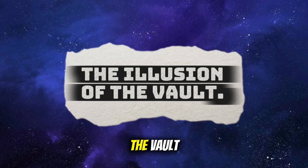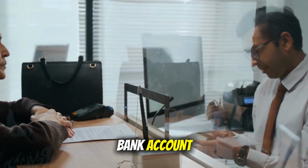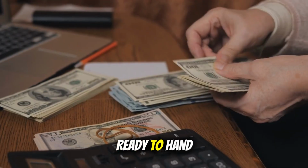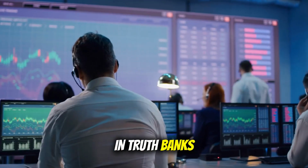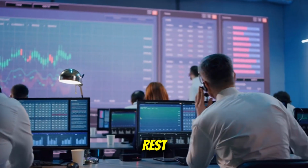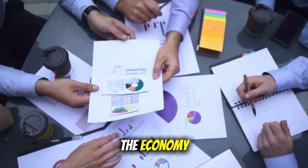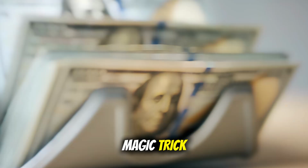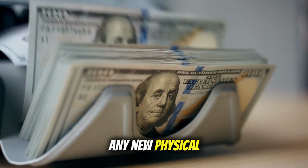The illusion of the vault. Most people believe that when they deposit $1,000 into their bank account, the bank locks it away, ready to hand it back anytime. That's not what really happens. In truth, banks keep only a fraction of your money, called reserves, and lend out the rest. This simple mechanism allows banks to multiply money throughout the economy. It's the financial version of a magic trick. Money appears, circulates, and grows without any new physical cash being printed.